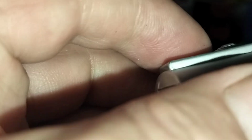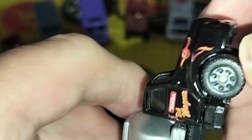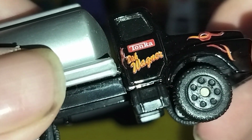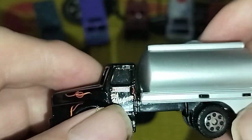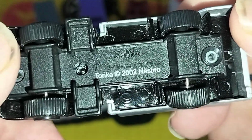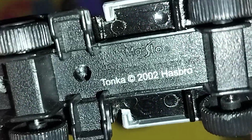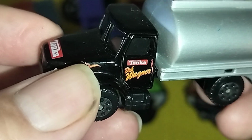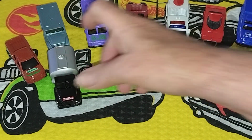Here's another Tonka. Looks like a gasoline or oil truck. What's that say? Dick Wagner. See, I think it says International and the 2002. Nice. I'm really impressed with these Tonka ones.